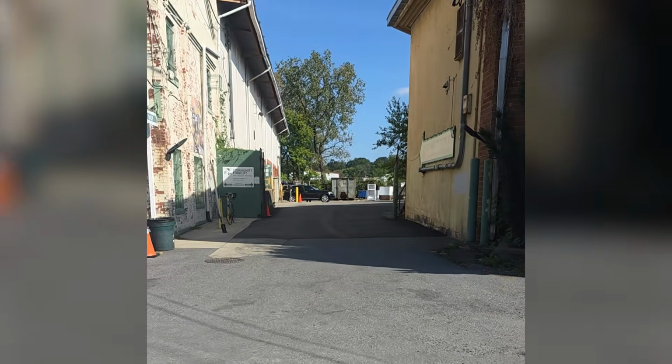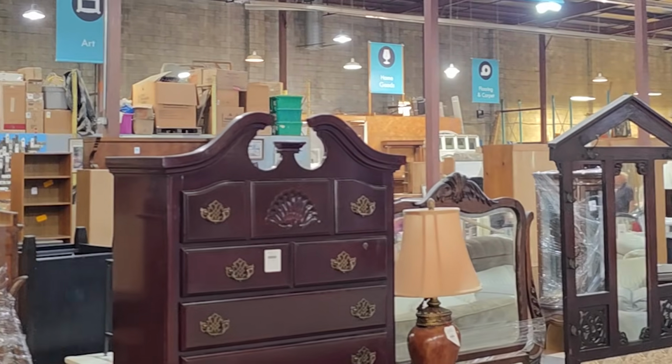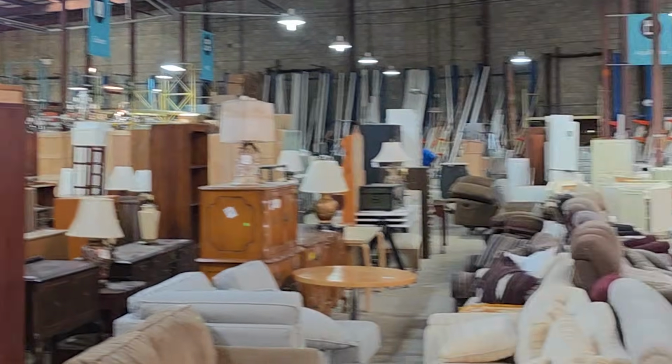Are you ready to go into Community Forklift? Let's go see what salvage stuff we can find today. I'm so excited. And I didn't even know that I was just moments away from finding this Art Deco dresser that I'd seen on their website, but totally forgot that it was there. So I'm not really looking for anything in particular.